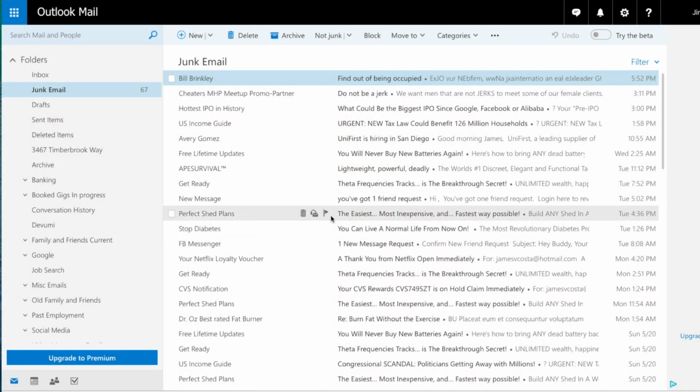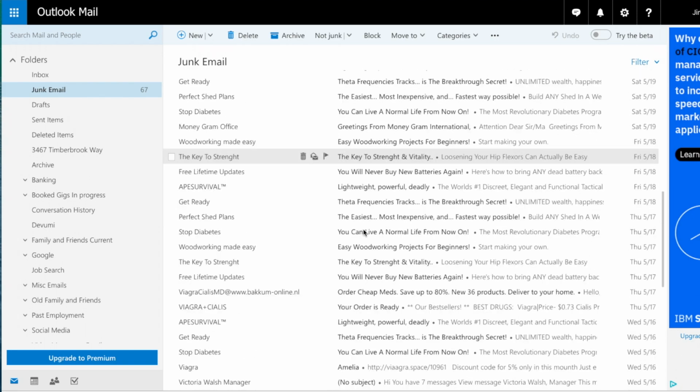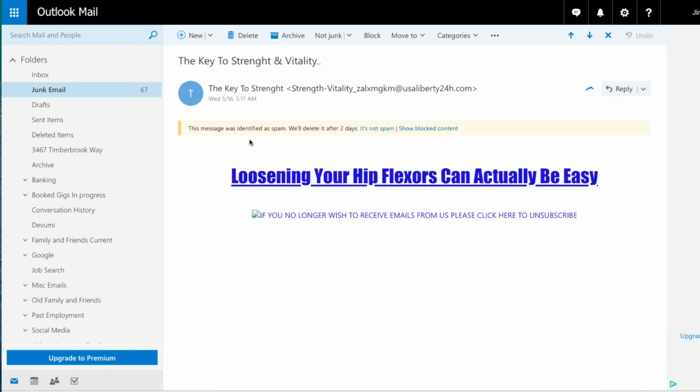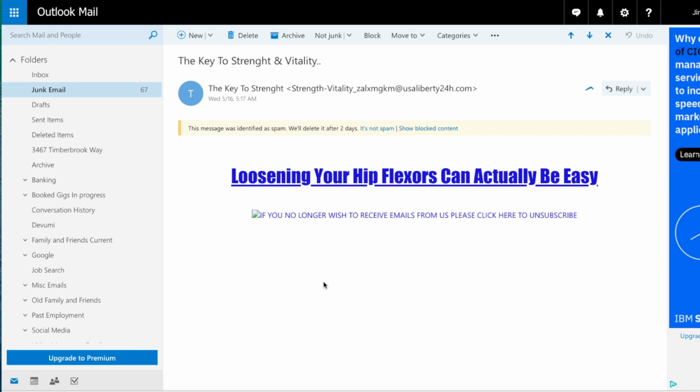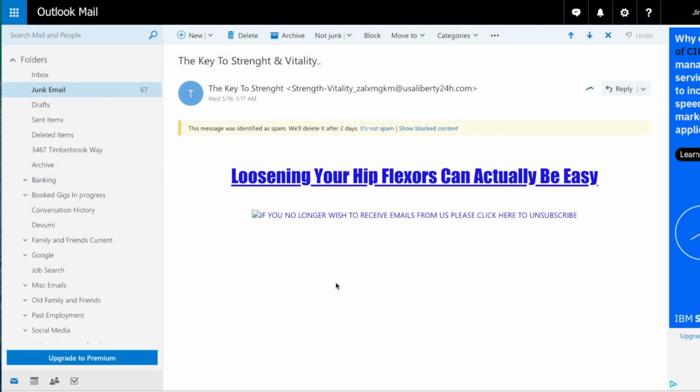Here's an example from my own spam folder. Looking at my email account, another thing that scam artists do is a lot of these are from foreign countries, and they don't always speak English very well. And they make a lot of mistakes. So here's an interesting one. See, strength is spelled wrong. The key to strength, but strength is spelled wrong. That should tell you something, that this is not a legitimate company. Especially when you look at the full email address right here. This makes absolutely no sense at all. So never ever click any of these, even the links to unsubscribe.